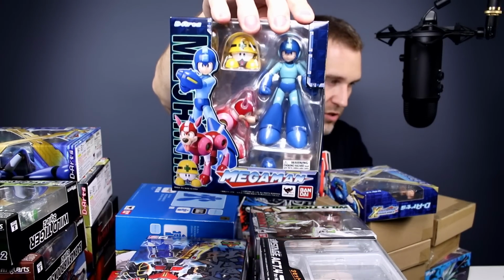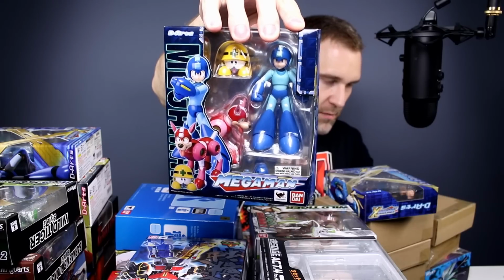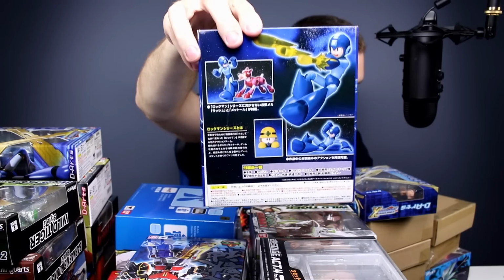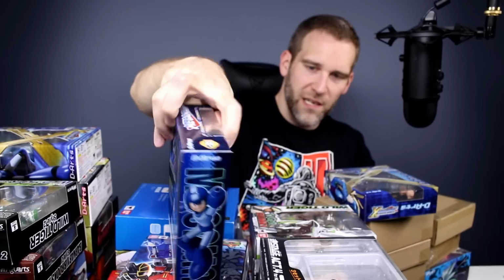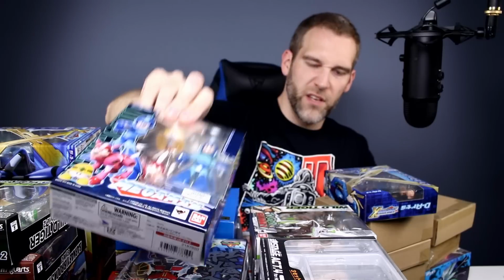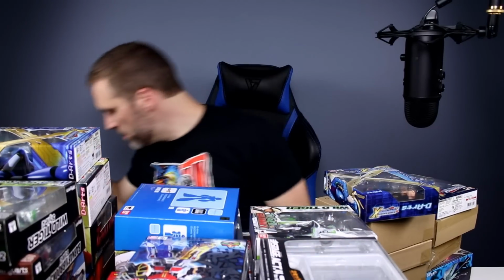Lastly, for the D-Arts figures, I think maybe is regular original Mega Man or Rockman. He comes with Rush and the little helmet dude. Can't remember what it's called. But good release. Perfectly accurate. Definitely not slim, slender. But it's definitely a fun one. I think you'll like it if you're into that sort of thing.